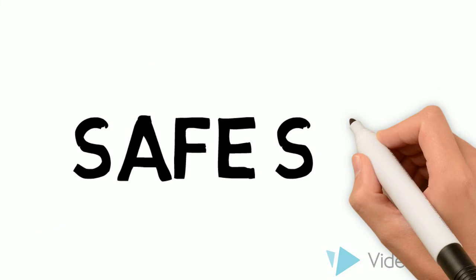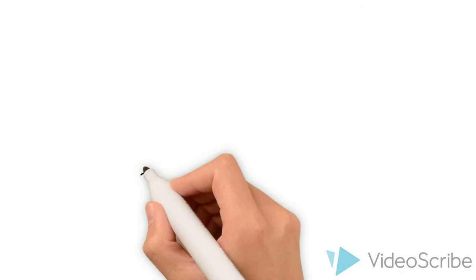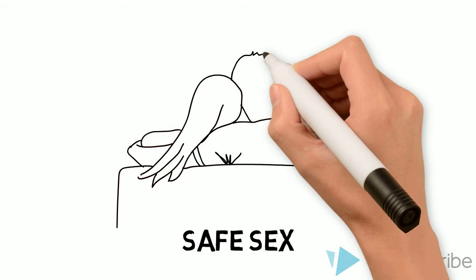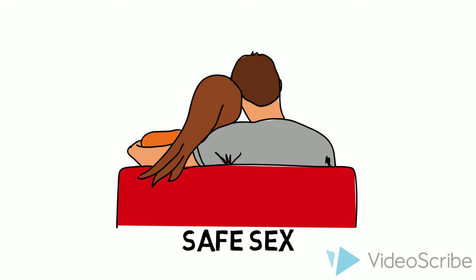Finally, you can prevent the sexual transmission of Zika by using condoms or abstaining from sex altogether, especially if you know you have the virus. One study has shown that the Zika virus remained dormant in one man's semen for up to 62 days after contraction.